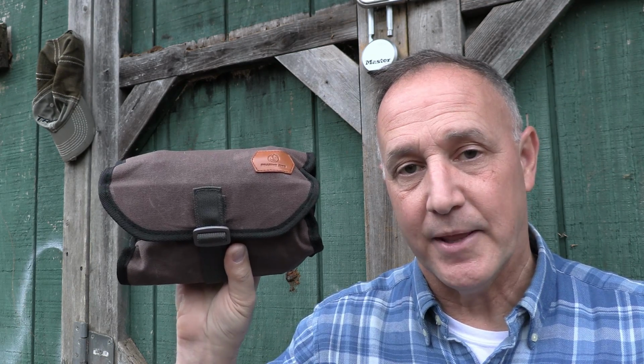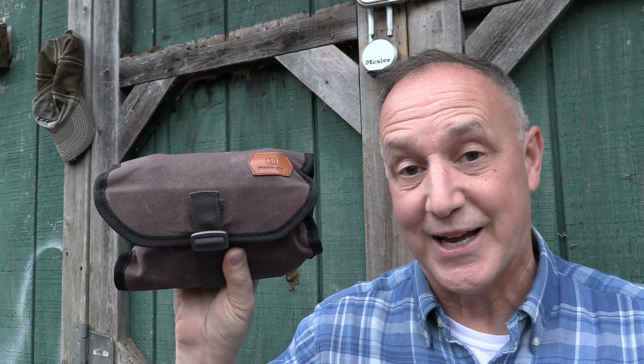So I think tool rolls, again, are one of my favorites. I actually helped design this particular pack, and we really appreciate the guys over at Roaring Fire for sending them. I have a couple of the prototypes, and I'm using those just like I'm using these.